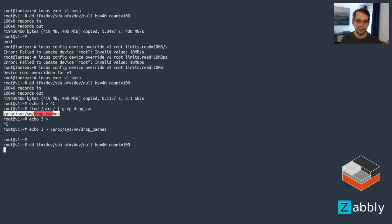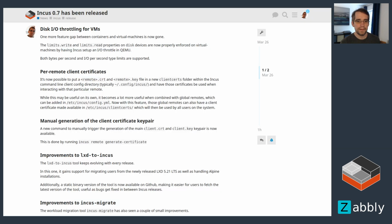Has it been 40 seconds yet? We'll see how close we actually get to the 10 megabytes per second. There might be other things in the background also reading from the block device because this is a running VM, and so it could have impacted a bit. Okay, no, exactly 10. So that worked. Cool. So that's throttling for VMs.